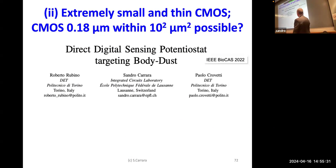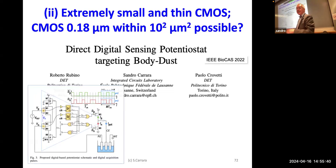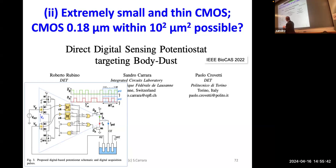More recently, another fruitful and lucky collaboration for me, this time with Paolo Crovetti, Politecnico di Torino, a very bright guy in electronics. He already, 5-10 years ago, decided to play in digital by replicating in digital the typical function of an operational amplifier. So you see few transistors, some logic gates, and then with the typical time domain working, he succeeded in demonstrating the possibility to design an operational amplifier.